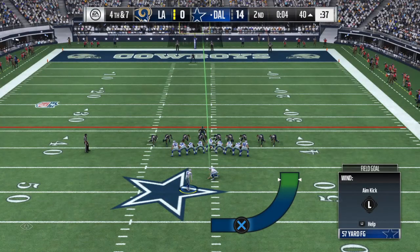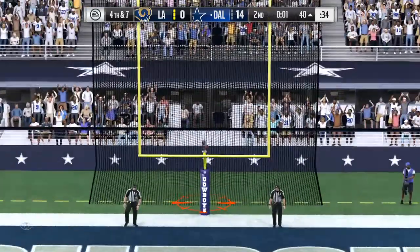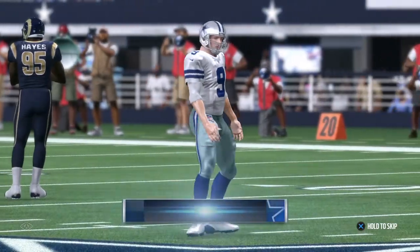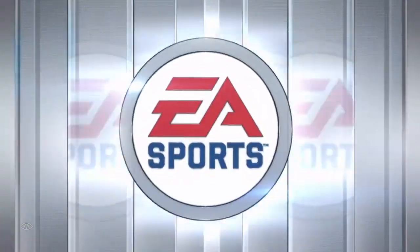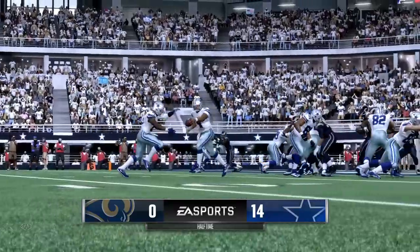So they are going to call on Dan Bailey here. His career long is 56 yards done in Seattle. They'll spot it at the 47, so call it a 57-yard attempt. On line, but off the crossbar, no good. A long-range effort denied 3 points at the very end.